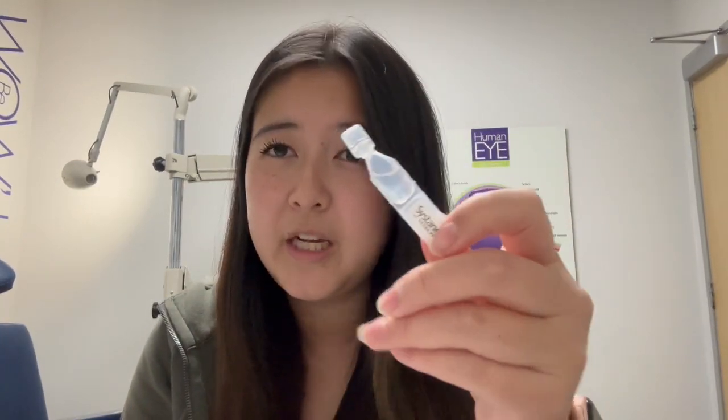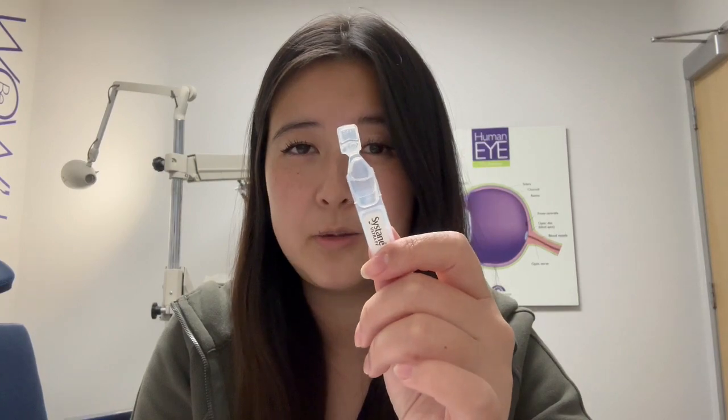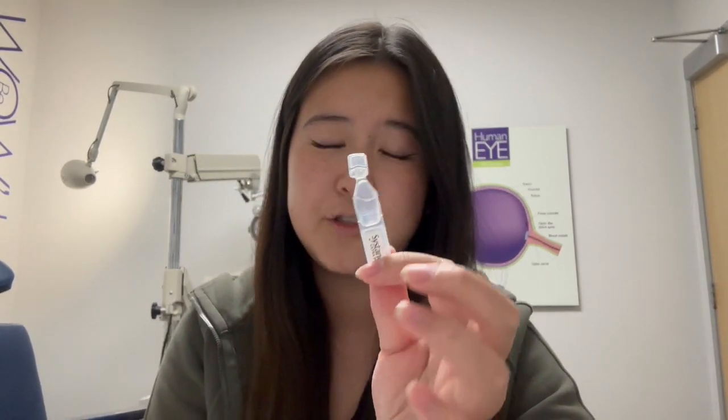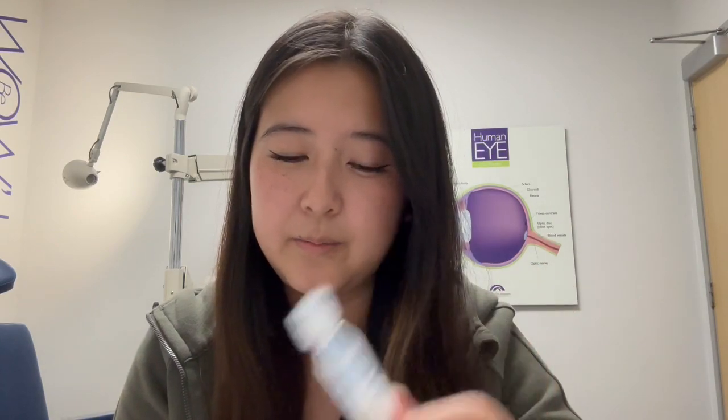Now, for your lubrication, these ones are just as important as your medicated eye drops, so please use them diligently. And today you're going to be using these every hour, and starting tomorrow, as soon as you wake up, you'll be using these little ones every 30 minutes for 30 days. Again, every 30 minutes for 30 days, because dry eyes will delay your healing.